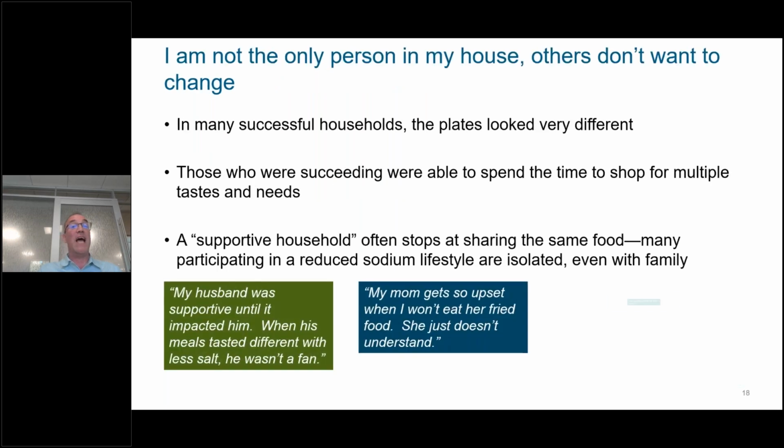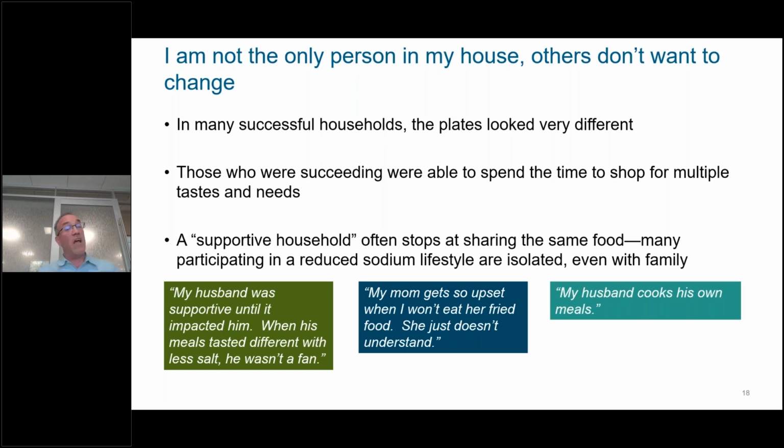On top of that, so not even eating out, but eating in. Many in their households felt like they were the only one in their household that wanted to change. So in many cases, we were finding that people who were following low sodium diets were creating different plates than everybody else in the household. Those who succeeded in their minds were able to spend time shopping for multiple tastes, multiple needs, multiple consumers. And again, you can see how this ties back into the time and effort that was needed.